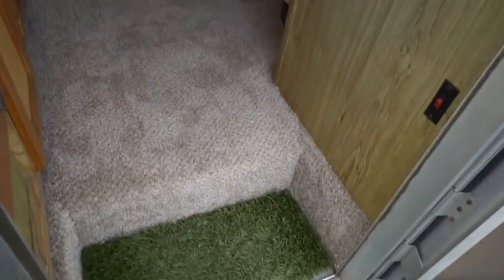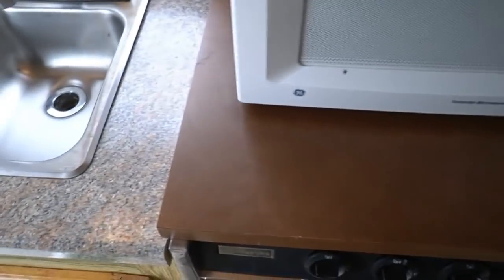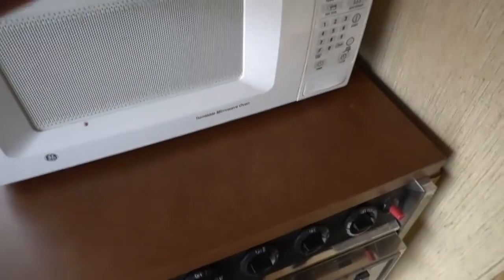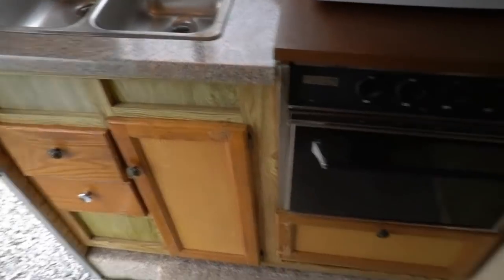And I had the roof air on earlier, and it's a newer roof air. As we step inside, guys, some modifications back here in the kitchen area. Looks like they've replaced the countertops, put a residential style countertop. Looks like they replaced some paneling back here. Put a microwave in here, which is just sitting there. That can be removed if you don't want it.